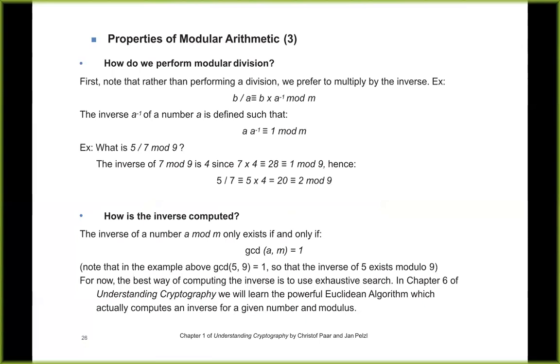28, which is 27 plus 1. Okay, so consider 7 times 4. That's 28. That's 27 plus 1. So multiplying it by 4 gets you back to 1. So if you want to divide it by 7, you multiply it by 4, because 4 is the inverse of 7. This may seem a little maddening, but that is how it works.